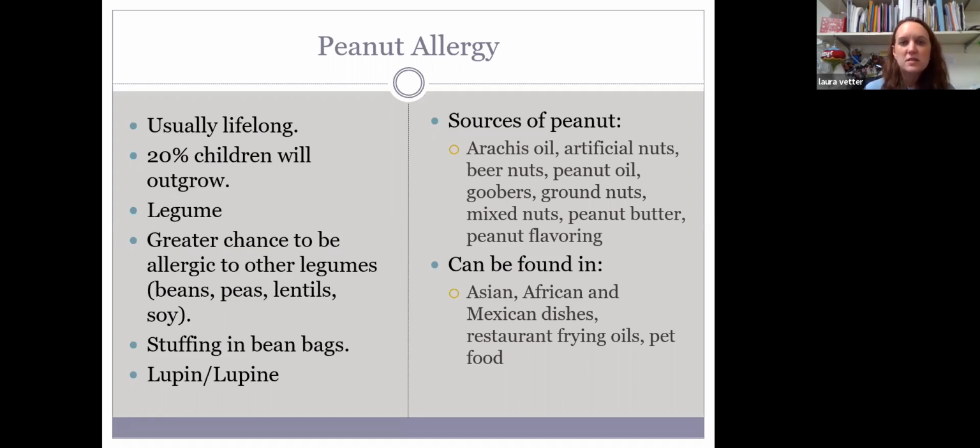Lupin and lupine are also terms that I'm going to be discussing and how they relate to peanut allergies. Sources of peanuts can be in artificial nuts, ground nuts, and peanut flavoring, of course. It is likely going to be found in Asian, African, and Mexican dishes, and it can also be in frying oils, yet many children that have a peanut allergy can, to some extent, tolerate peanut oils. But that's, again, for you to have that discussion with your allergist. Pet food is another interesting place that it can be found. If you have toddlers and you have animal food on the ground, always be aware that they will, of course, go to the water bowl and the food bowl of your animal. If they do have a peanut allergy, check your animal's food too.